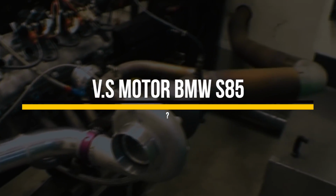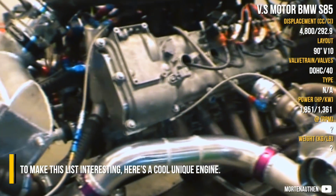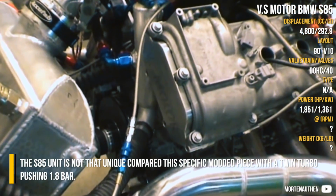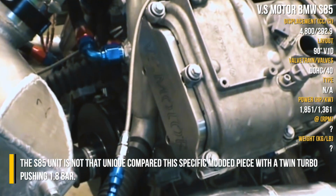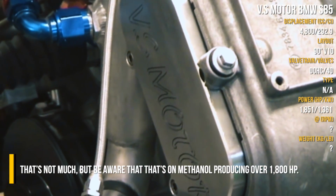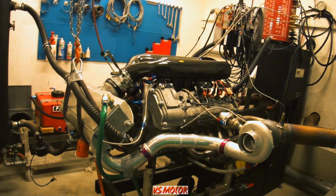V10 BMW S85. To make this list interesting, here's a cool unique engine. The S85 unit is not that unique compared to the specific modded piece with a twin turbo, pushing 1.8 bar. That's not much, but be aware that that's on methanol, producing over 1800 horsepower.